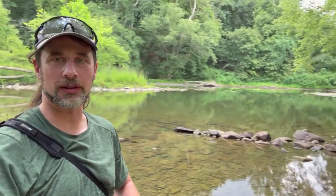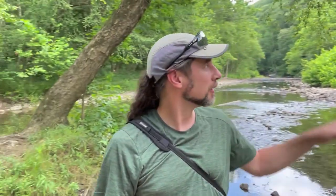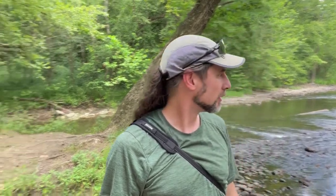I got the Bluestone River behind me. It's pretty lazy in this section, and it's pretty still over there. And when I first walked up here, there was an osprey in the tree over there, and it flew off downstream. That was pretty neat. I love ospreys.